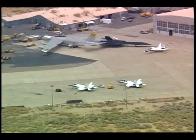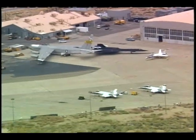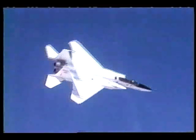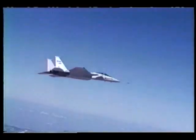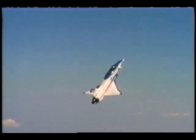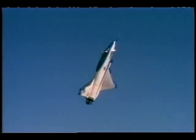Dryden is located 90 miles north of Los Angeles, California, in the Mojave Desert. The clear skies, relatively sparse population, wide open spaces, and dry weather make it the perfect place for aeronautical flight testing. From Dryden, pilots have access to over 20,000 square miles of restricted airspace over a portion of the western United States and off the west coast.